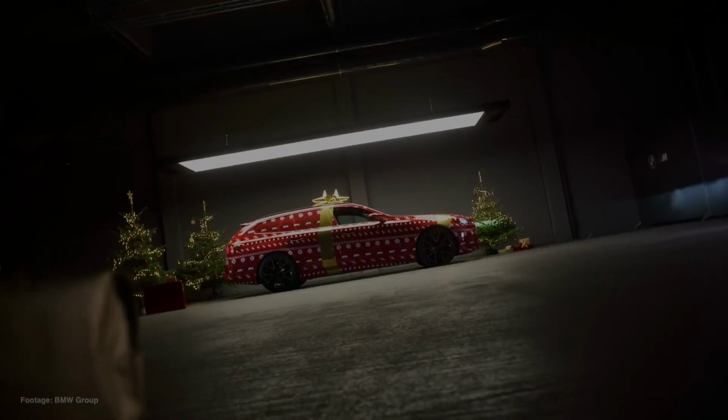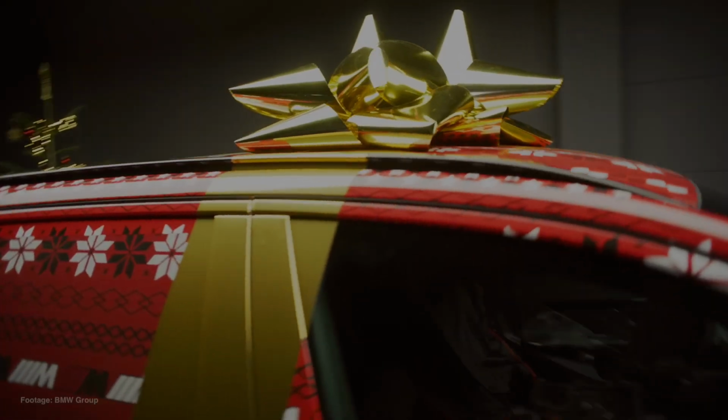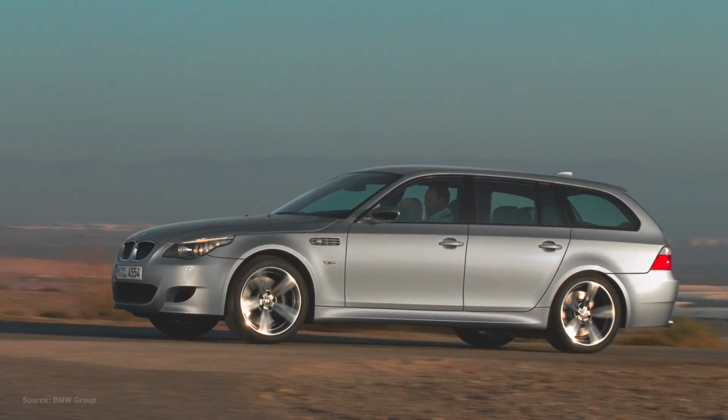And now it is time to see the long-awaited new BMW M5. These right here are the official images that BMW published as part of their Christmas teaser campaign for their new M5 in its touring variant. This car will be a really special launch for BMW, as it will mean the rebirth of a legend.